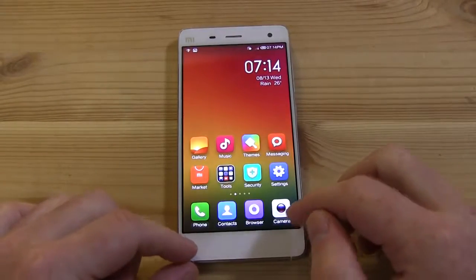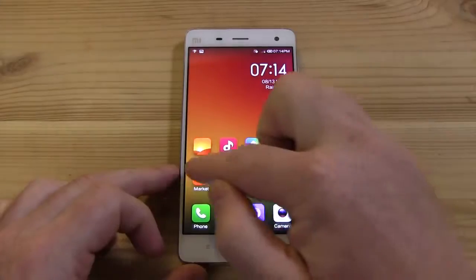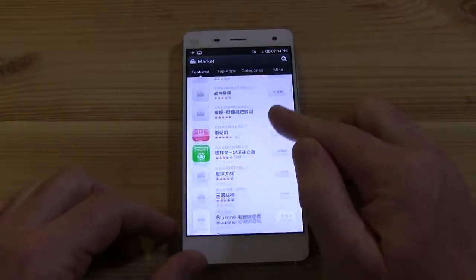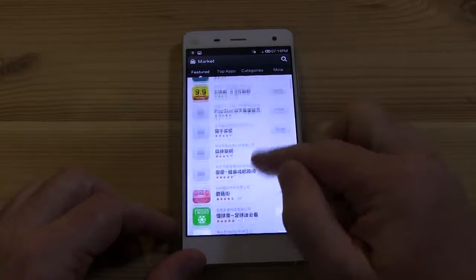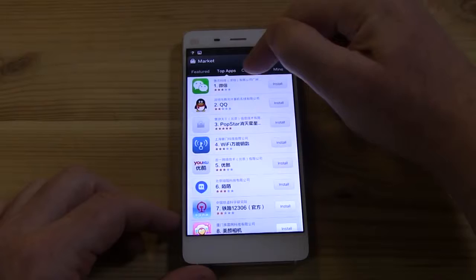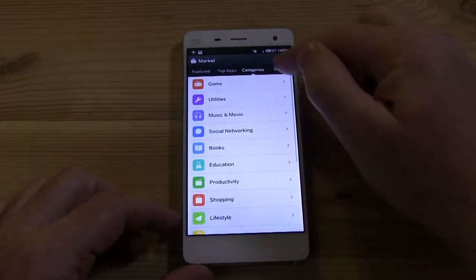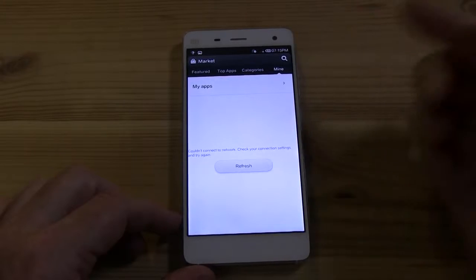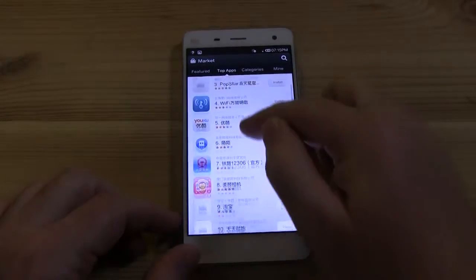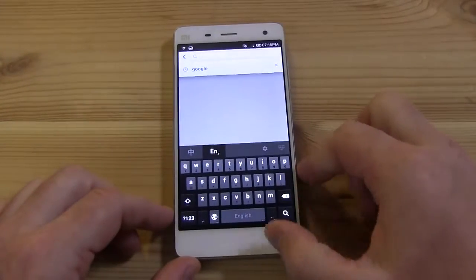And if you want to add more apps, you have the Play Store, but you also have the Mi Market. So here you can see in the Mi Market, there are absolutely dozens of apps. But look, yeah, they're going to be in Chinese. I mean, they've managed to put this in English, top apps, categories. Oh, so here we have categories. This is in English. That's useful. These are my apps. I haven't purchased any on the Mi Market, so I don't have any right now. But there's an awful lot to play with. You can search and you can find many of the apps that you're familiar with.